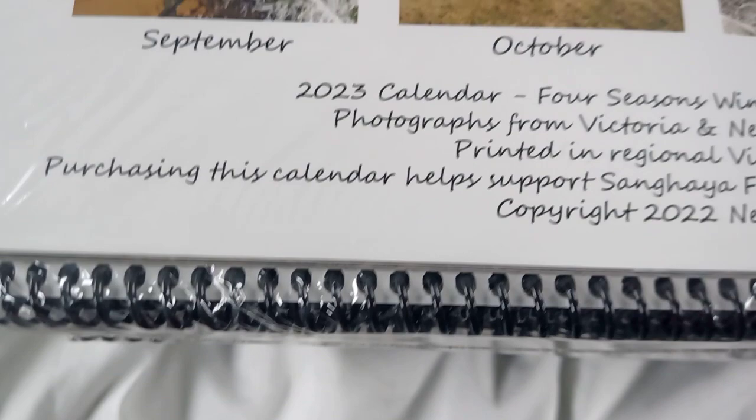So, drone photos. January, February, March, April, timed that one right. We saw the hang glider take off.